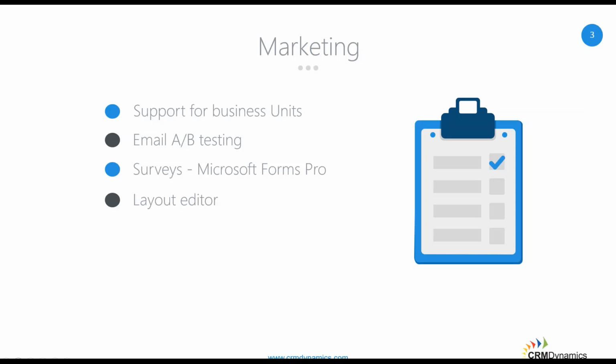Email A/B testing is in, so for all you marketers, you can test out different email designs, and the system will select a few small test groups within your target segment. And then based on the analytics that come back, as well as the goals that you can input into the system, it will send out the winning design to the rest of the segment. So it's really neat automation and allows you to do that A/B testing and then see which one works better with your segments.